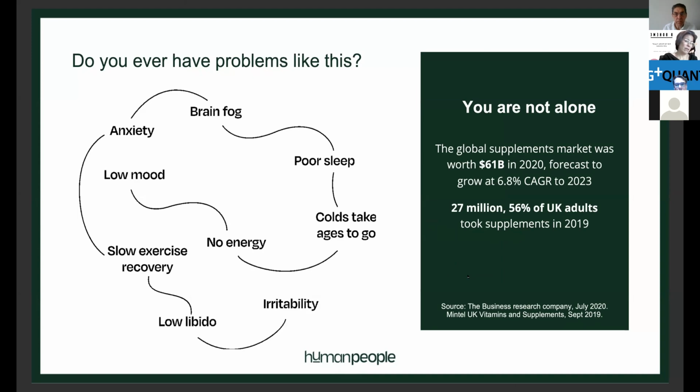So why do people take supplements? Because a lot of us do take them. 56% of UK adults took a supplement. And the reason is, I think, probably hope, isn't it? We all want to feel a little bit better, you know, that brain fog, that poor sleep. We all know a friend who's taken this amazing supplement. It's been life-changing for them. But actually, when we take that supplement, it hasn't done anything. And so there's this massive confusion.